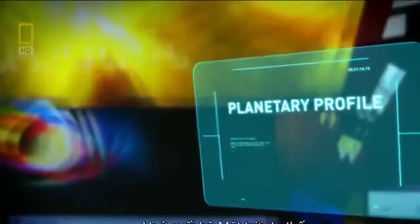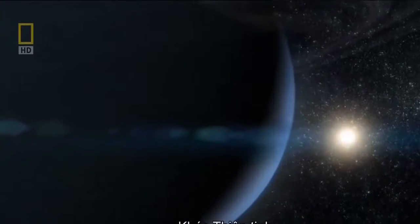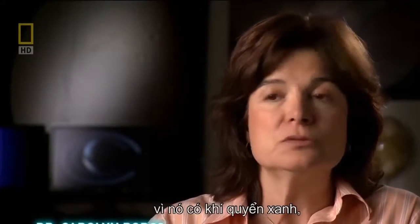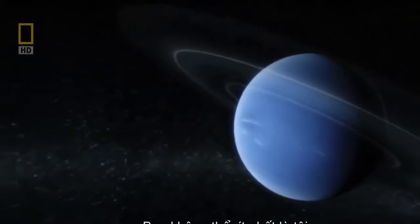On the approach to Neptune, be prepared for a surprise. Because at the end of the solar system is a reminder of home, a second blue planet. Unlike Uranus, Neptune was immediately beautiful, especially when we started to produce color pictures, because it had this blue-green atmosphere and these white clouds floating in the atmosphere. So you couldn't help, at least I couldn't help but be reminded of the Earth.